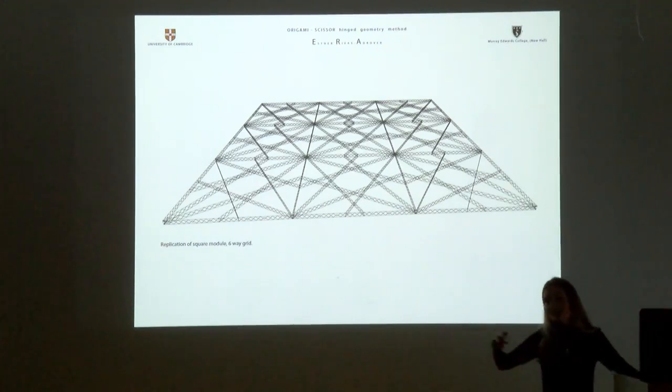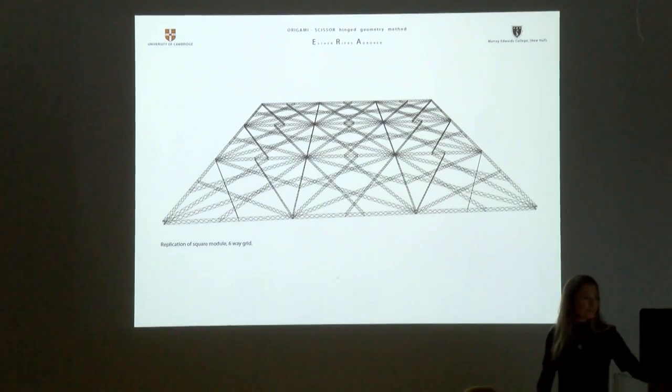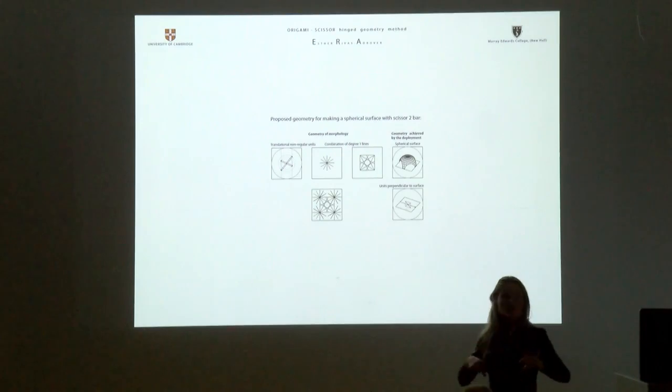So if you were to replicate this, you could create a larger grid, and then it could be called a 6-way grid. And then I thought, well, what if you try and do the same, but with a quasi-spherical surface?